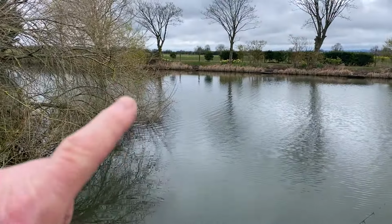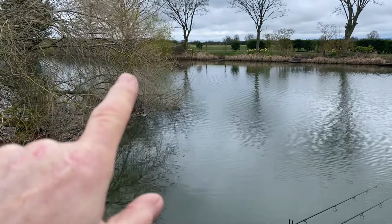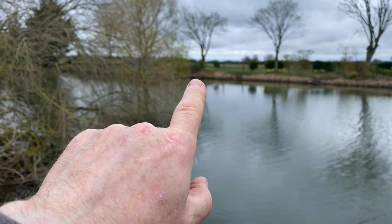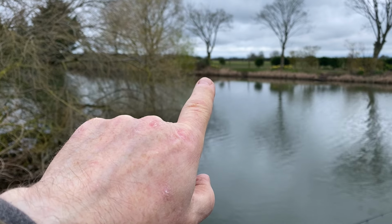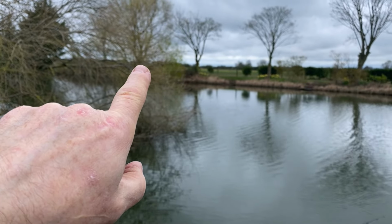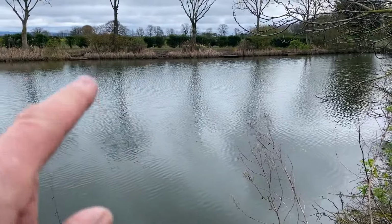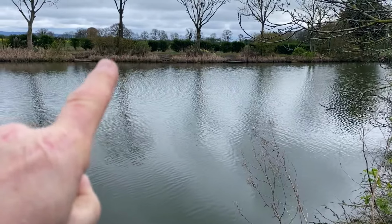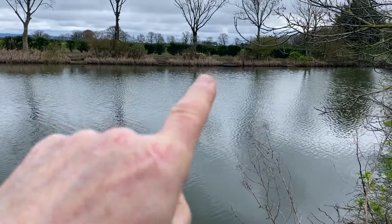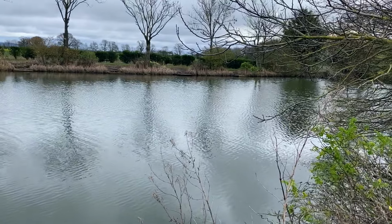Center rod, if you look over to the far bank, you've got this tree here. If you come down to that peg there, in this little corner here, in this bay, there's an overhanging tree, and I've got a blowback rig with a snowman effect in that particular area. And then the right-hand rod, if you look to the other side of the lake, Pond B, sorry, then just over about here, probably half a rod length off the far bank, I've got a pop-up on there, a washed-out pink pop-up, just raised off the deck slightly with a bit of putty. So, yeah, that's what we've got.